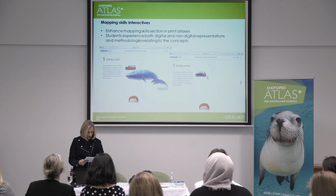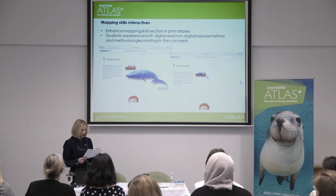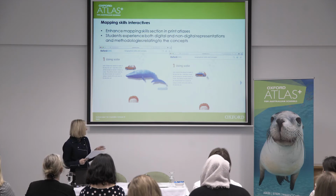So this is an example of one of the mapping skills interactives, and we'll have a look at another one in a moment. Each mapping skills stage has an interactive that corresponds to it, and it allows students to sort of experience the concept and extend their understanding in a hands-on way. So this one, you can see students actually get to drag the whale to experiment with what scale looks like.